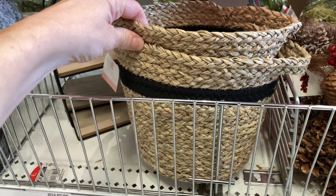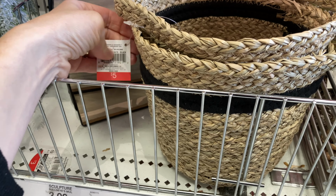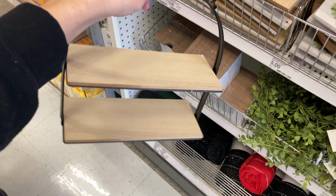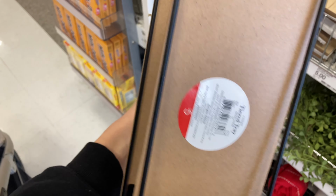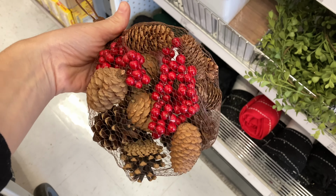Hi, you guys. I am going to start off today's video with these storage baskets. They're really, really cute. I feel like you could put toys in them, you could even put socks in them. So many things. Then the dollar spot also had this decorative shelf for $5 that you could just add little decor on and just have it like sitting on your kitchen counter.